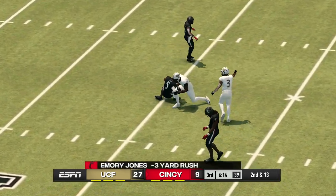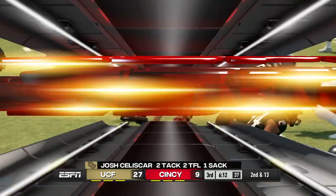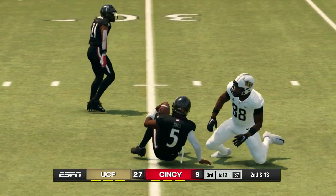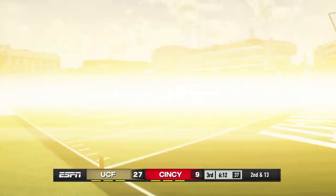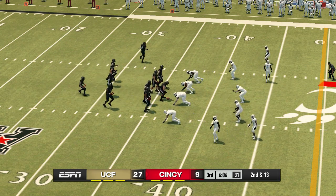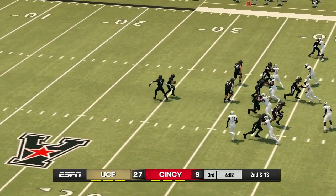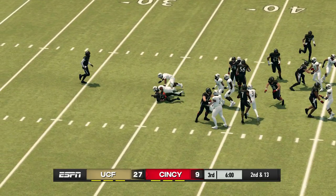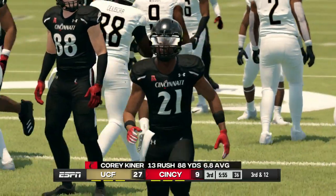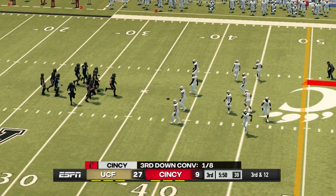They make the stop at the 36. The quarterback tried to do a little too much by himself. Hey, maybe next time he'll get it out to the back so he can do something with it. They'll bring him down around the 37-yard line. We've got third and 12. Ball on the 37.